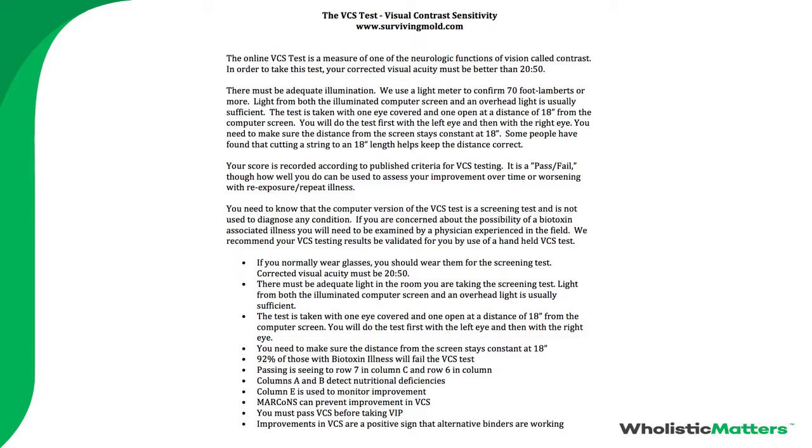So it needs to be in a well-lighted room. I typically suggest during the day. Make sure that you're wearing your glasses or contacts if you need to, 18 inches from the monitor, and just complete the test. And then what I have my patients do is just contact clinic and let me know if you pass or fail. I want the verification right away.